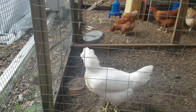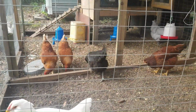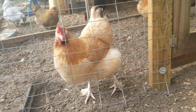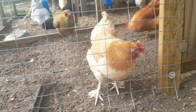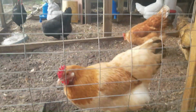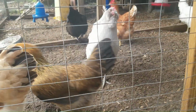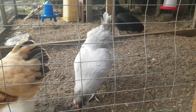Speaking of veterinarians, regular vet visits are crucial for senior hens. A veterinarian can perform a thorough checkup, identify any potential health problems, and provide the necessary treatment. They can also advise you on any specific care needs your hens might have. Remember, prevention is always better than cure. By monitoring your hens' health closely and seeking veterinary care when needed, you can help them live a longer, healthier, and more comfortable life. Now, just because our hens are getting older doesn't mean they should spend all day lounging around.